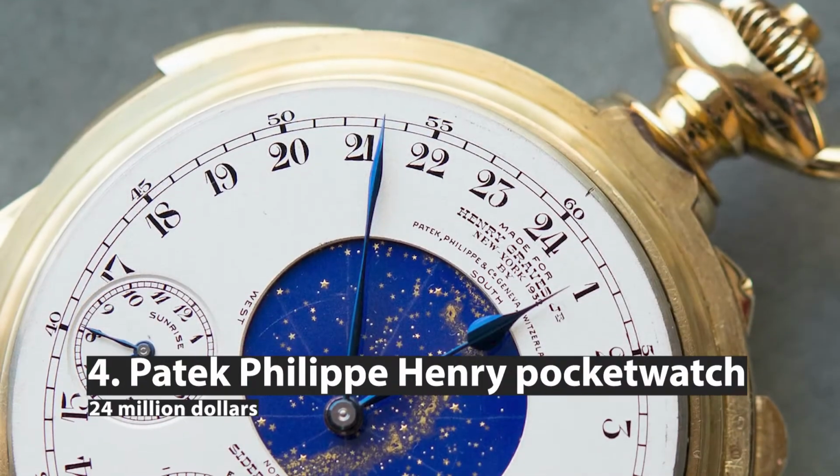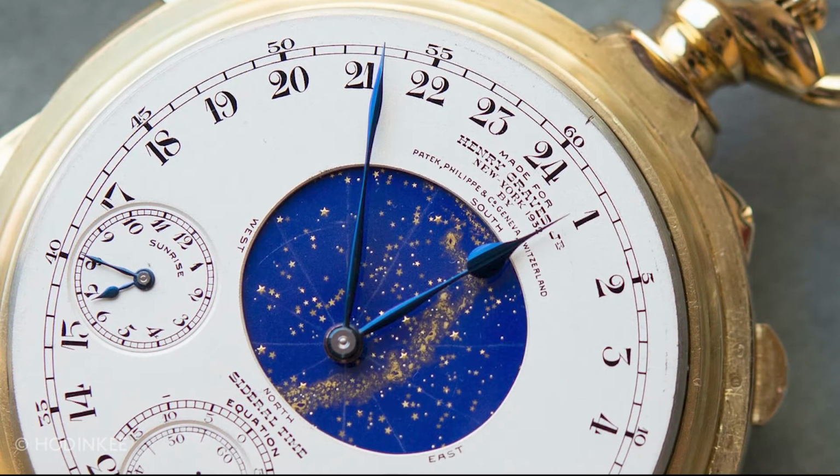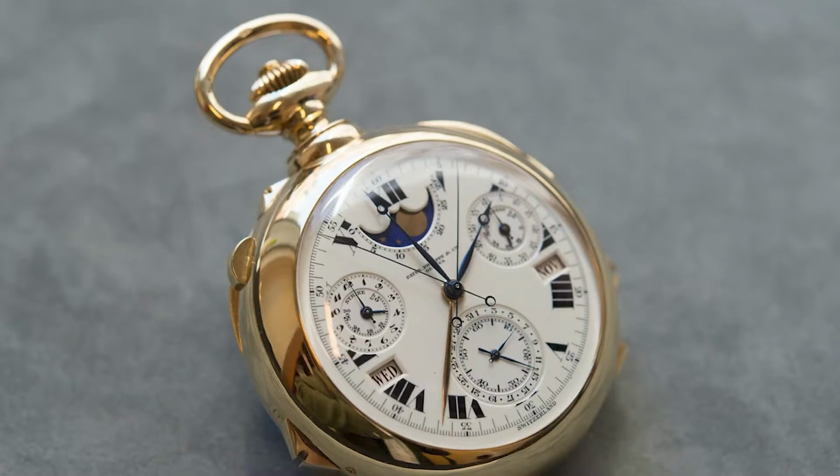Number 4. Patek Philippe's wristwatch, priced at $24 million. This gold pocket watch was created in 1933 by Patek Philippe for banker Henry Graves Jr.